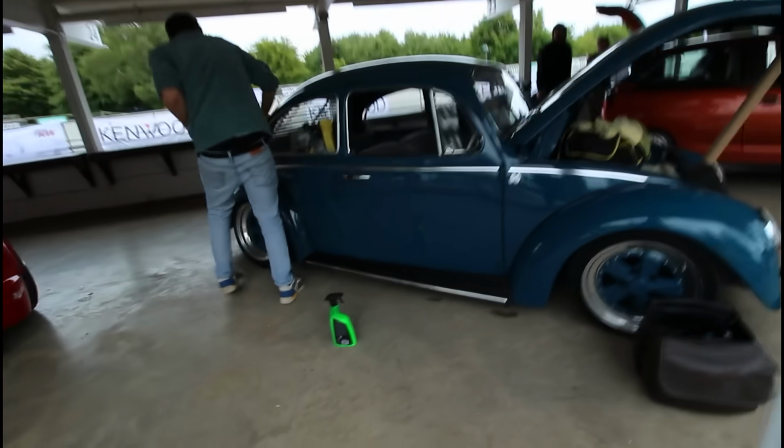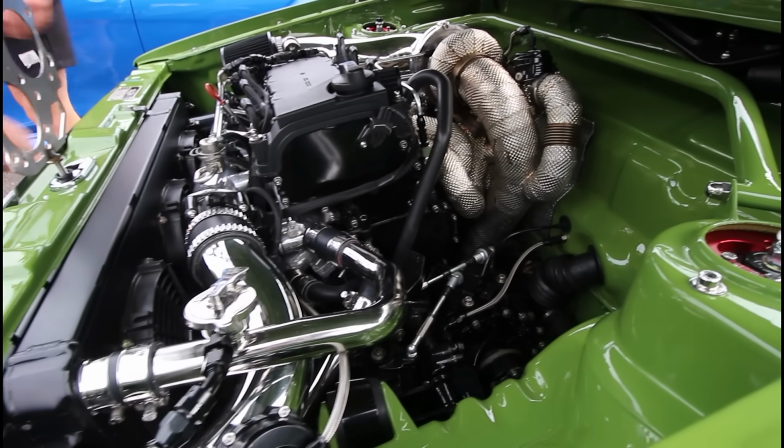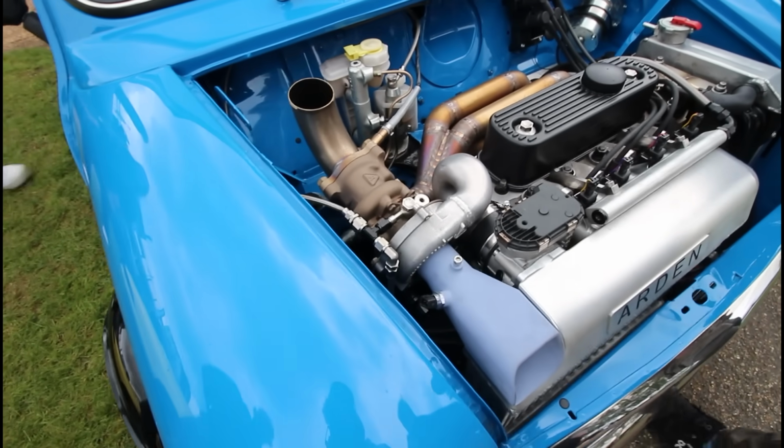Do love colour coded wheels on a car, proper kind of 90s Euro look. The heat shielding on that manifold and downpipe. All the toys. This Mini was a pretty special beast. I had a good long look around this thing.